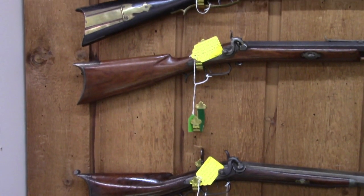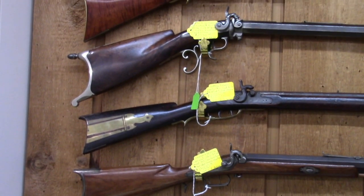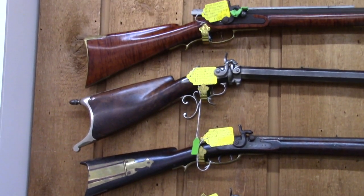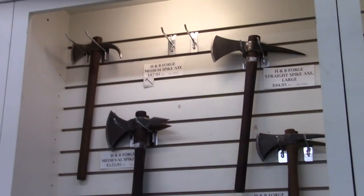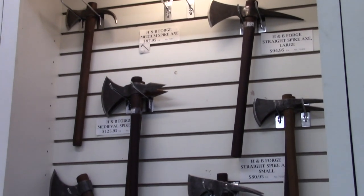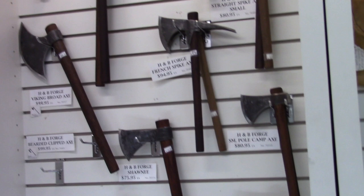The Log Cabin Shop features the great museum, but also has plenty of rifles and pistols for sale hanging on the walls, and edged weapons and other things that you need to get into the black powder hobby.